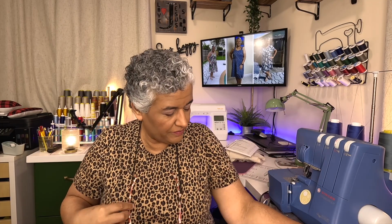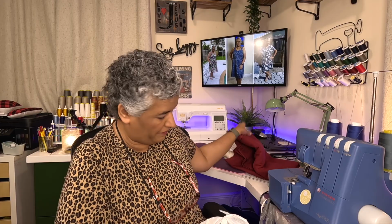I got, let's see how many yards I got out of this one here. I got 4 yards out of this one here. And this was 70% off. The original price was $12.99. And so the total for this 4 yards here came out to $15.59. So it's like $3.90 per yard, this guy right here. So that was a nice buy for this one. Let's put it back here.